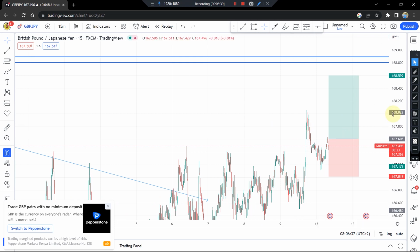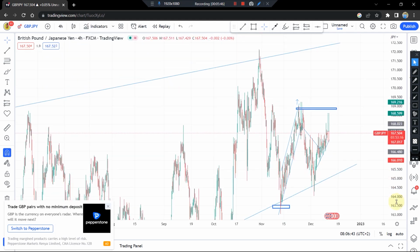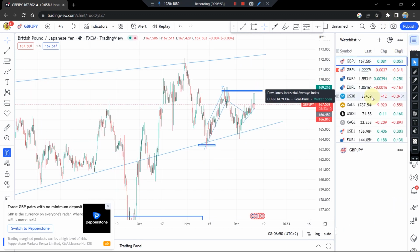GBPJPY. So basically, a quick recap, we were playing in around the two trend lines, and obviously we know that we are going to shoot to the upside. All right, so let's go and check out some other pair.